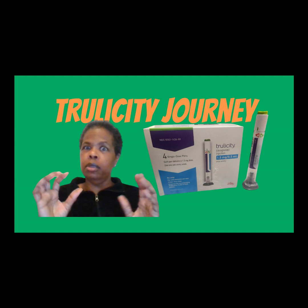As we mentioned earlier, it works by mimicking the hormone GLP-1. But what exactly does it do? Well, let's talk about it. 1. Trulicity increases insulin secretion. GLP-1 receptor agonists, like Trulicity, stimulate the pancreas to release insulin when blood glucose levels are high. Insulin is the hormone that helps cells absorb glucose from the bloodstream, thereby lowering blood sugar levels.